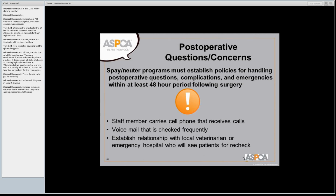You can have a voicemail that a staff member checks frequently. And for MASH programs, for mobile clinics, it's super important that you establish some sort of relationship with a local veterinarian or emergency hospital for a recheck of those patients, because you might be 100 miles away the day after you have performed the surgery.